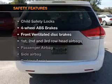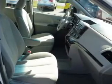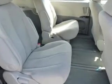conditioning. And for your peace of mind, the following safety equipment is included: front ventilated disc brakes, curtain head airbags, passenger airbag, side airbag, traction control, stability control, daytime running lights.